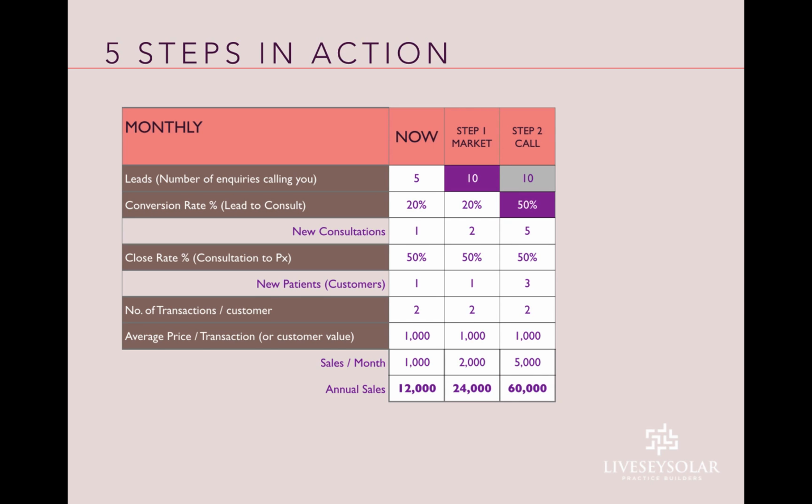Now, if we take it to step 2 and we look at the call, that's the second step, which is telephone training. You can see the leads stay the same. We don't increase that. We'd love to if we could, but at the moment right now we're leaving that in the example. The conversion rate goes to 50% from 20, and it's totally doable. In fact, we've worked with clients that ended up with conversion rates that exceed 80%. And so as you can see, the new consultations rise dramatically from 2 to 5, where we started at 1.